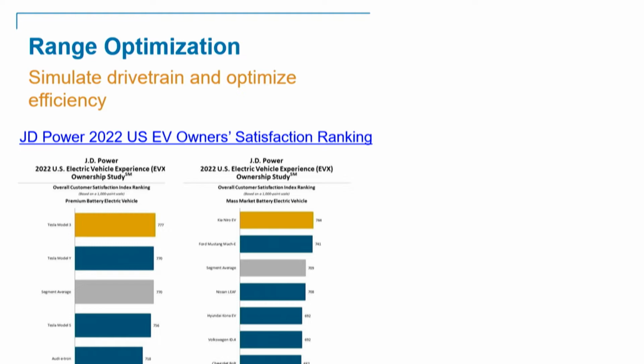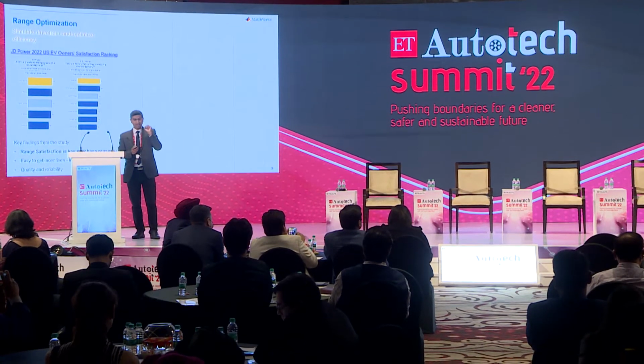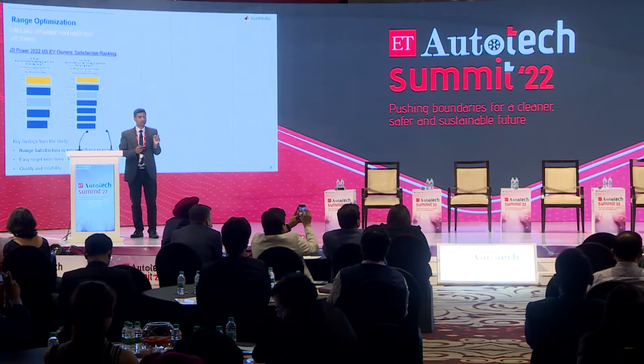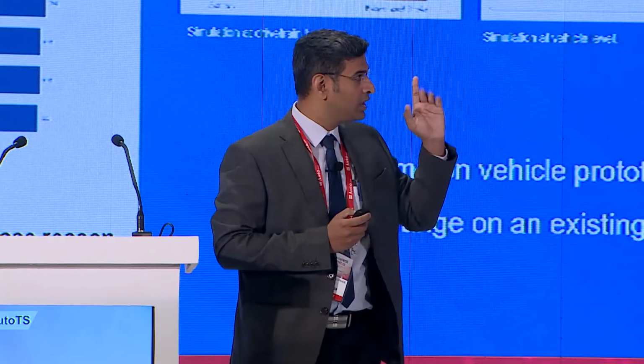What is important is key findings from the study. One of the most important factors is range satisfaction. That's a key purchase decision for EV purchasers. And that is why it is very important for OEMs to do range simulation or range optimization.